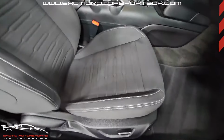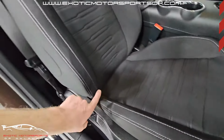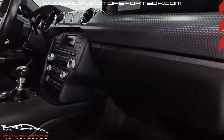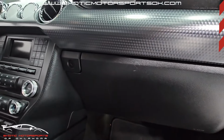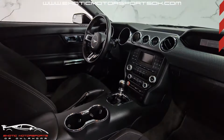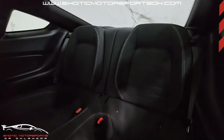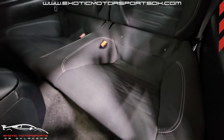Now looking at these seats, I see a really small stain here. That bolster looks amazing. This one looks nice and clean. The only flaw I really see on this side of the car is on this glove box. You do have a scratch right there and a little one here. This side of the console looks perfect. Very clean. Looking back here, it is dark, so I apologize, but these seats look brand new.